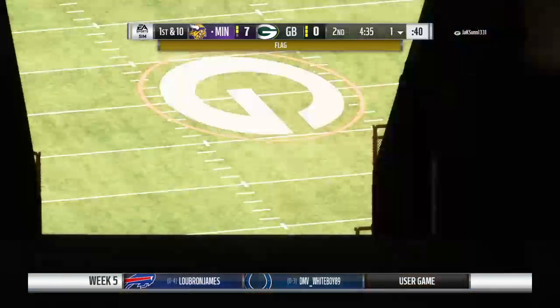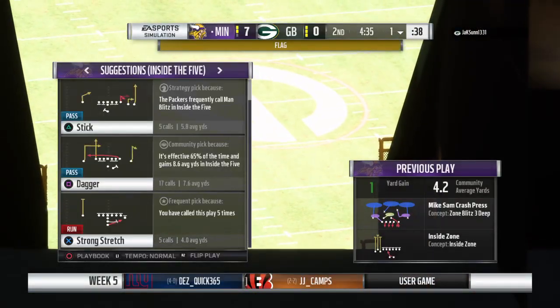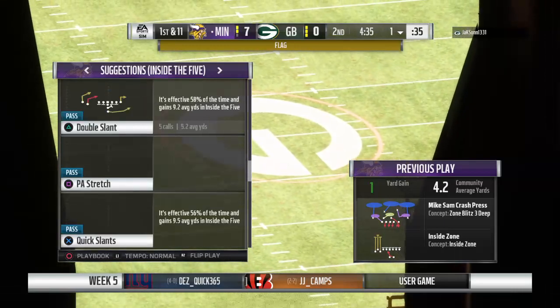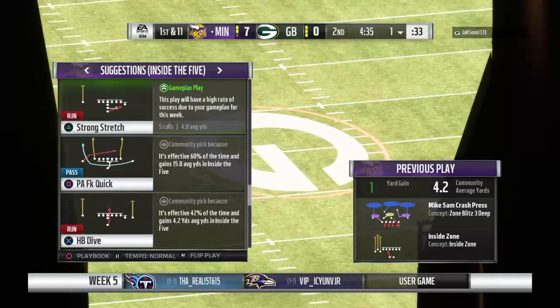Now we've got movement up front, and I think this is going to be on Minnesota. Ooh, moving from his tight end spot there. Do you think that perhaps the play call was for him?